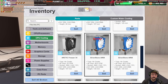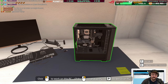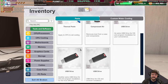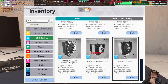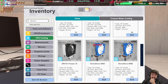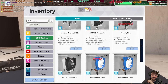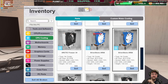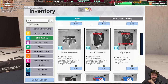I think we bought a cooler, but I can't remember what we bought. What was the job again? Replace the air cooler. She wanted a very specific air cooler. It must have been this one. The AR08 Silverstone. Is it that one? Because that one's broken. We've got one right just next to it. But then we've got a broken one of them as well.